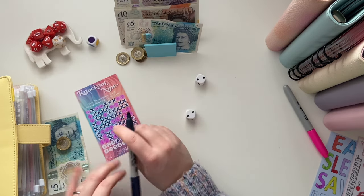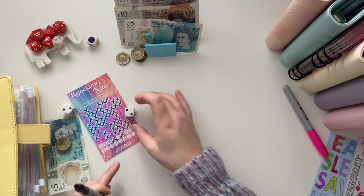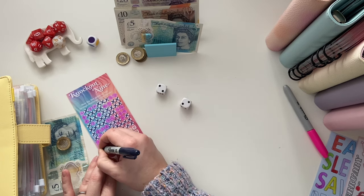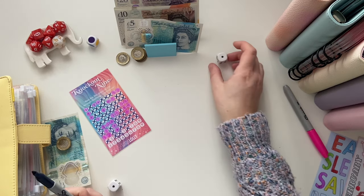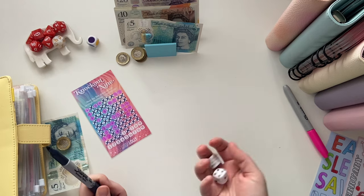Oh, these are lower numbers today. This game. Oh, four again. Oh, this is not looking good. Oh, two. Okay. We're still going.